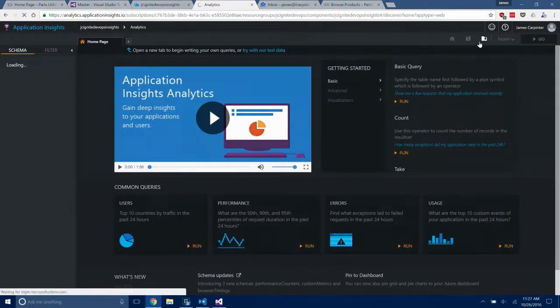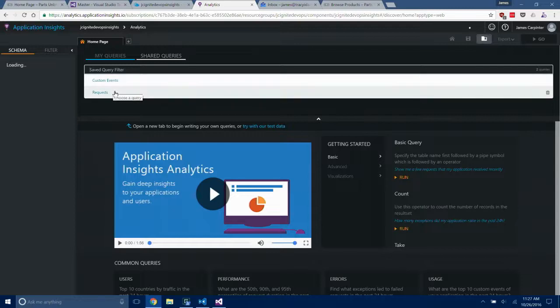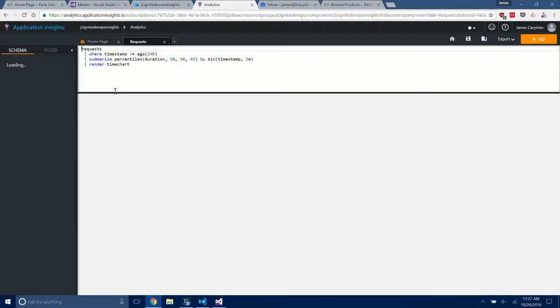And I've got a couple of queries here that show the power of what we can do with this. To me, this is actually the reason to use App Insights. This allows me to ask meaningful questions of the data that it's collecting. So for example, here I can take all the requests I've received, filter it down to the last 24 hours, grab some percentiles of those request times on a 5-minute basis, and then render a chart.